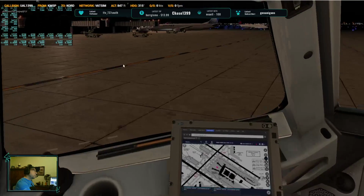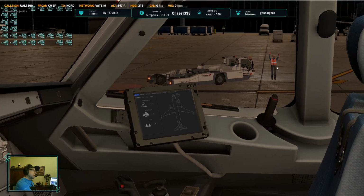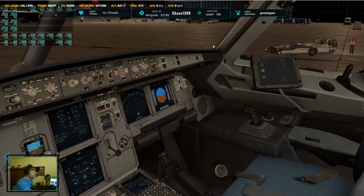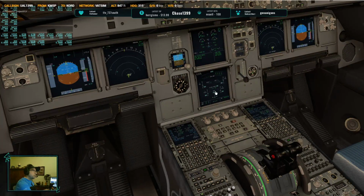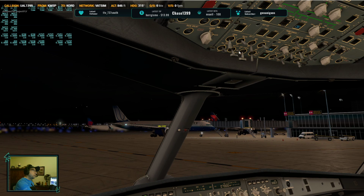Check our controls. Same to you, bud. Alright, so check right, check left. Check our speed brakes. Rudders. All that's fine. Get our taxi light on.